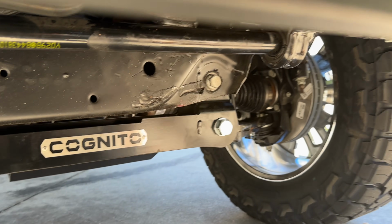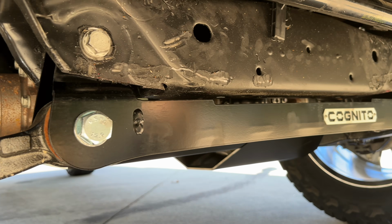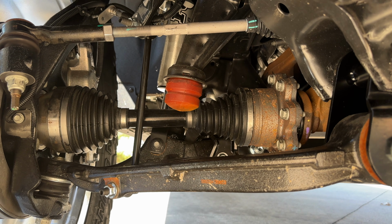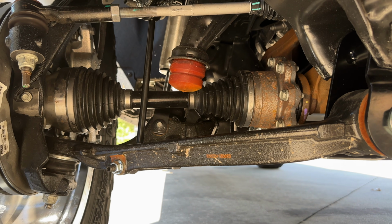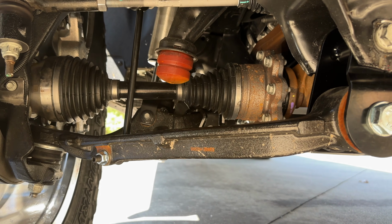Also comes with this 4-inch cross member right here. This is what lowers down the differential in the front, creating this super good angle on your CV axles and your ball joints and everything. I would say that angle on this axle is better than factory, which is pretty amazing if you think about it.